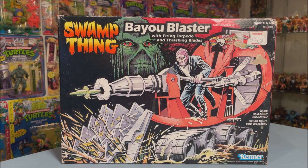So if you want to get into this line, now is the time to do it before prices go up. I'm assuming they will eventually, maybe not. Maybe they plateaued at where they're at. But typically you can find carded and loose figures for a very, very good price.